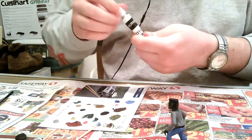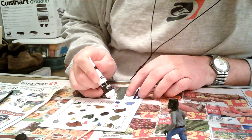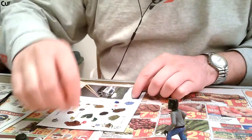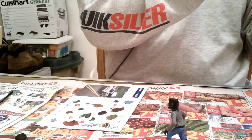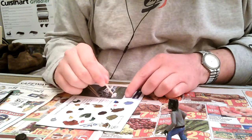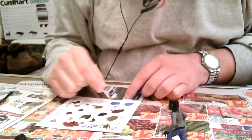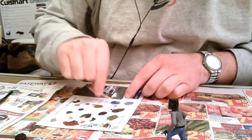See. Titanium white. These names are pretty weird. Okay, a little bit of white. Okay, there we go, there we go. That should be enough. Well, it's a different shade of blue. I can guarantee that.